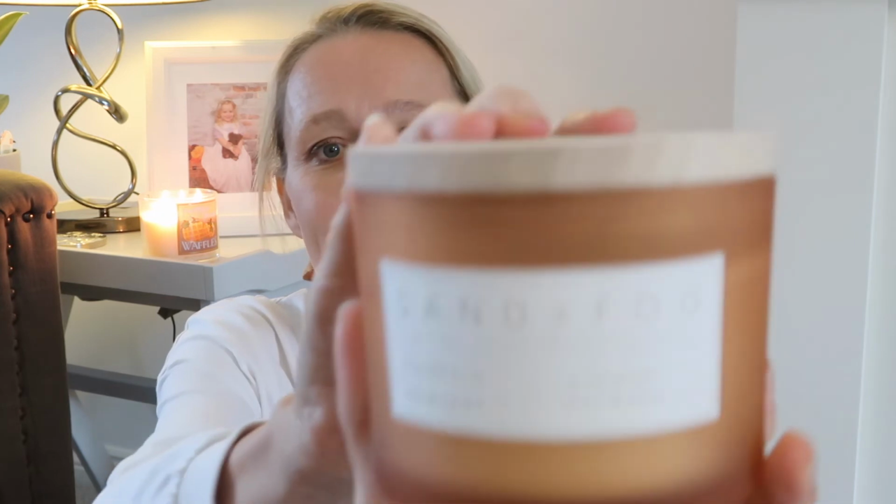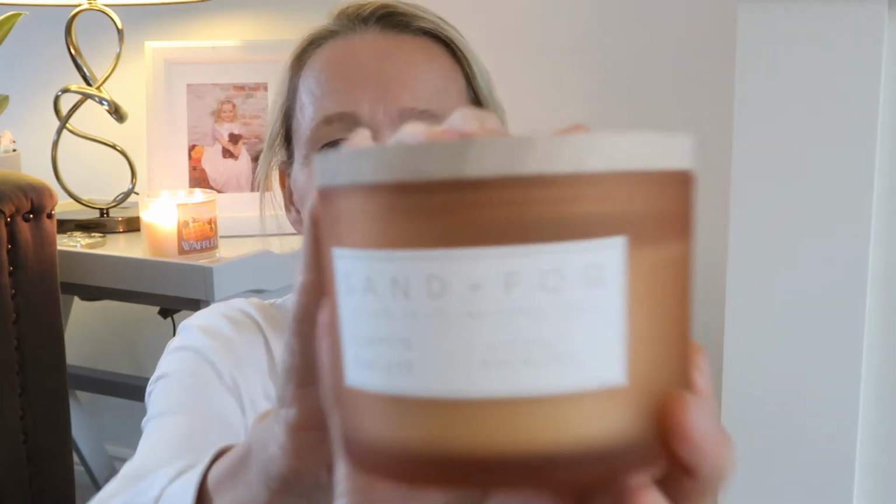I could have bought loads. I mean, they were so nice. The one behind me is so strong. All I can smell is that at the moment. It's lovely. It's making me quite hungry. So first of all, I got this one, which is from Sand and Fog. Sand and Fog and DW Home are probably my two most favourite candle brands and the ones that smell the nicest. This one was $7.99, so slightly more expensive than some maybe that you might buy. And it is Pumpkin Harvest.